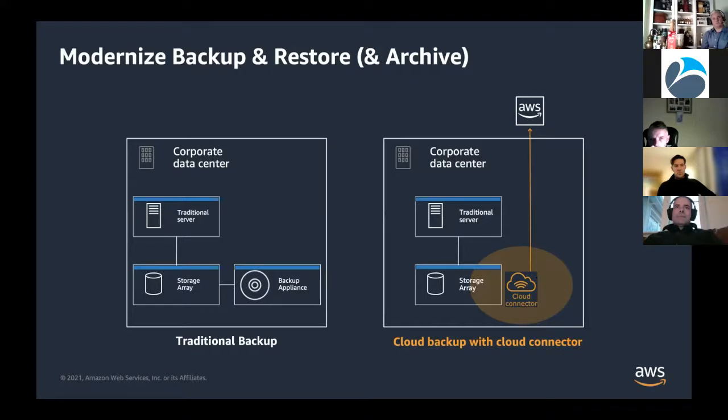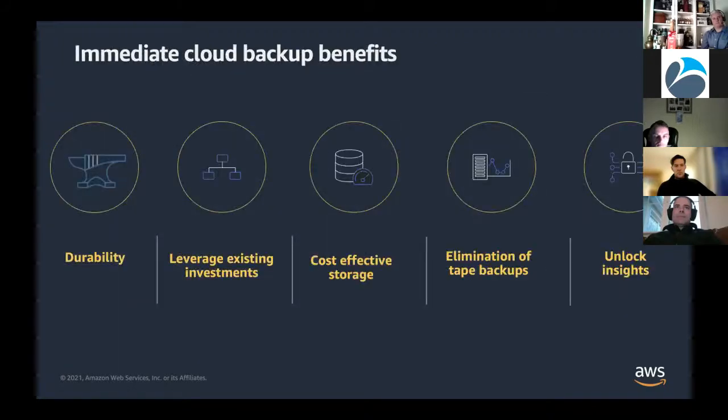And this is something that we are seeing more and more customers adopt these days. And just very briefly about the benefits which customers can realize as a result. Again, it's important to have durable storage.